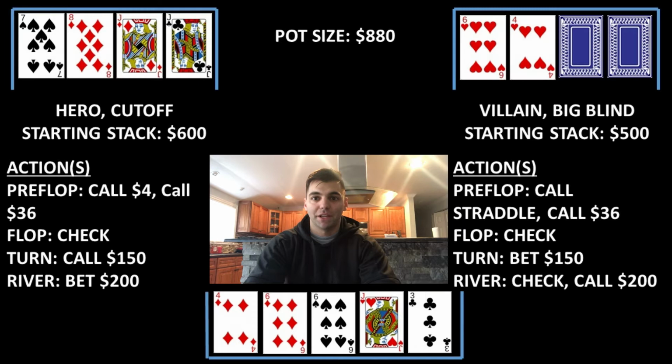So the river is a 3 of clubs, and he actually checks it over to me, which is surprising because at this point I just put him on a naked 6. And I could pot it here, but I think that's only going to get called by full house. And given that he checked the river, I don't think he has many full houses unless it's a weirdly played flop full house or 6-3 or 4s full. None of those should be calling too big of a river bet.